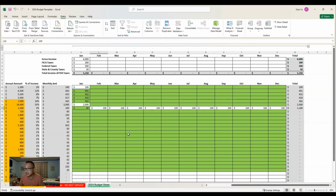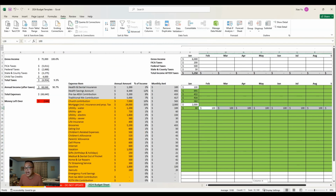And when you do that, notice all of this. It becomes, instead of red, it becomes white, right? But notice what happened here though. Now you're in the negative. You're negative 594 because you increased your utility, your water, because you predict that in the future months it's going to be $100 and not the $60. So what do you need to do? Right? Yeah, you need to reduce somewhere else.